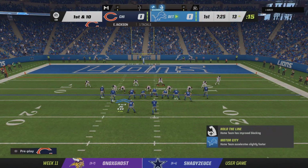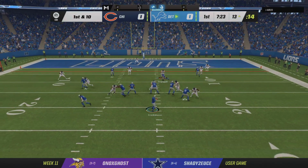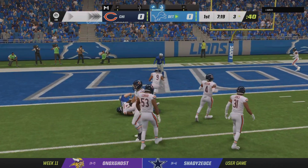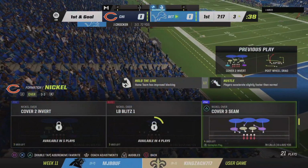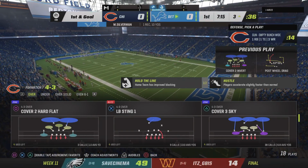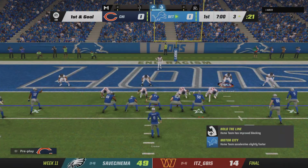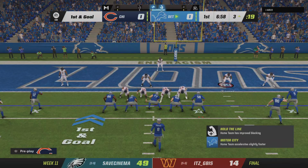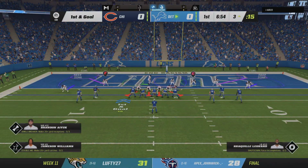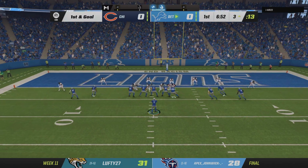First and 10 at the 13-yard line. From the red zone now, they'll look to throw. Throwing middle, and it's complete. And the Lions are going to have a first and goal coming up as the tackle made at the 3-yard line. Boy, no problems getting down the field here on this opening drive. They've looked really sharp in the early going, and they've come up with some big plays already. Here's another that's going to set up first and goal.